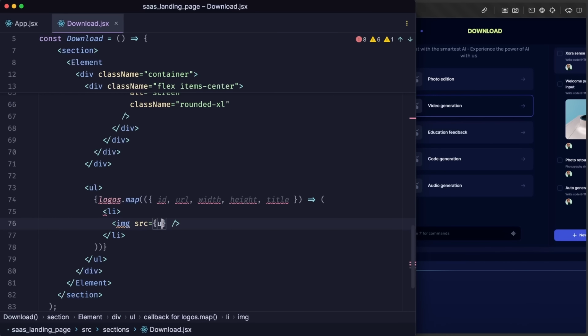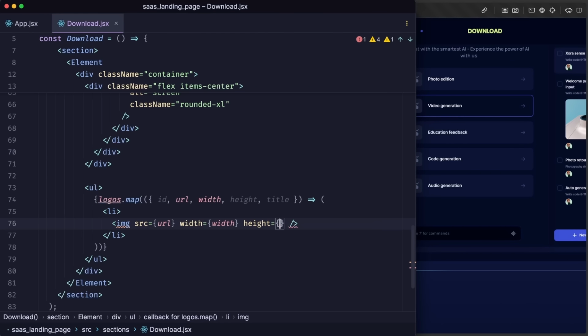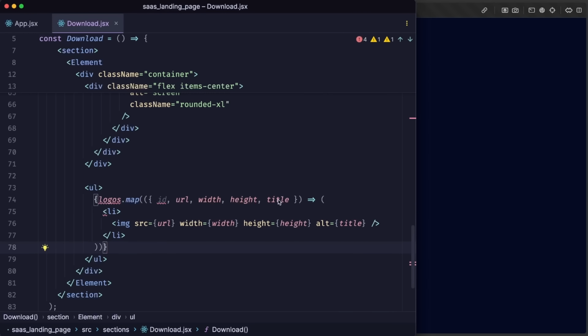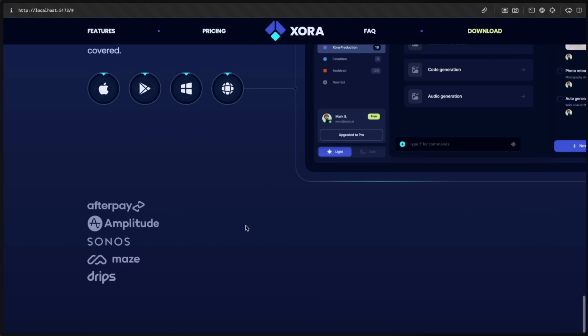Image will have a source equal to URL, and we'll pass it different width and height, because in most cases, different companies have logos of different widths and heights, and an alt tag will be title. If I save this, it looks like I have a syntax error. So let's see what is wrong right here. It looks like I haven't imported logos from constants, so make sure to import it. And if you go down, you can see 5 different logos right here, all great companies.